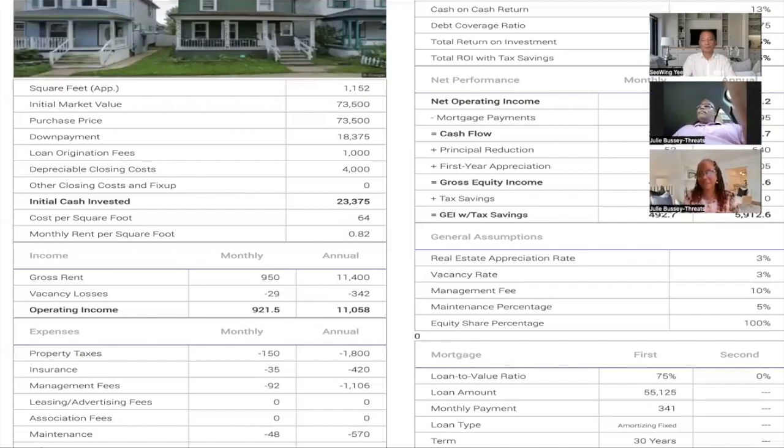So it's nice. I would say we've gone through the documents several times. They all read the same. The property value changes and the mortgage amount changes, but everything else reads pretty much the same. So we've gotten pretty good at getting through them quickly. Okay, very good.